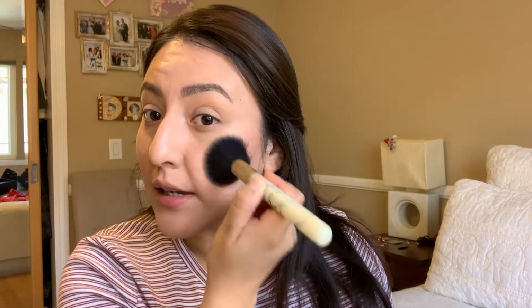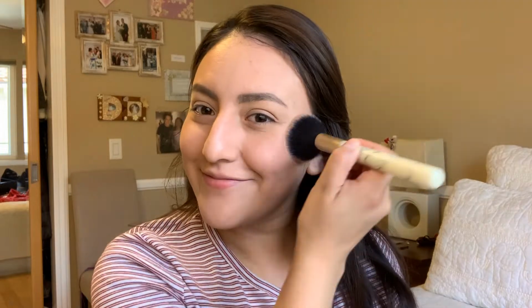So, ooh. So it does look really nice. It gives my cheeks a nice rosy glow. And I really don't want to overdo it, but this is pretty much how it looks, and it looks really cute. Okay, so that gives it a good little rosy hue, so that's not that bad.